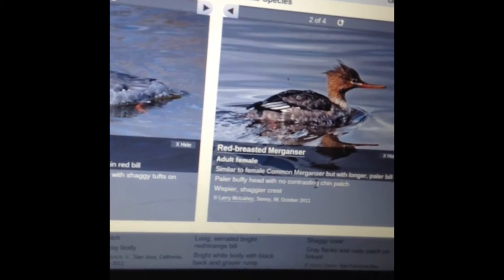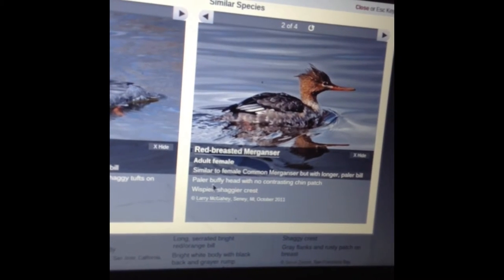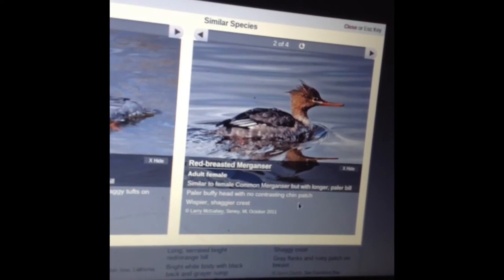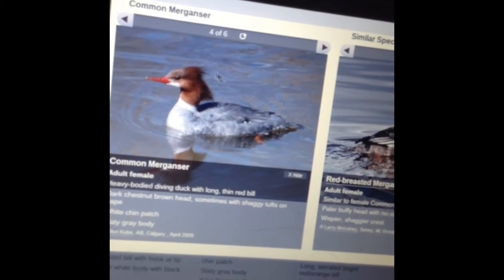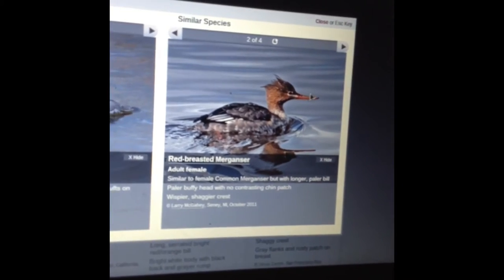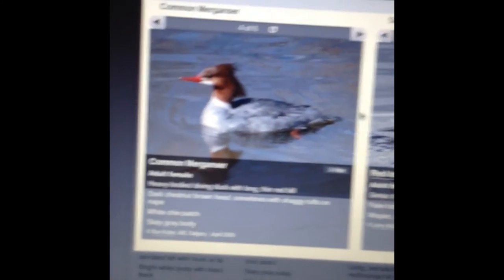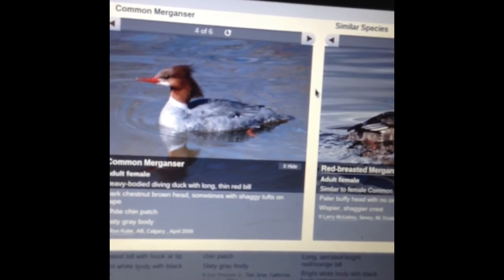which is a picture of an adult female, similar to the female common merganser, with a longer, paler bill, a paler buffy head with no contrasting chin patch, and a wispy or shaggy crest. My bird was more gray and had a redder beak. This has a longer, duller beak with a dark gray body, so it was a common merganser hen after all. So I did not get a red-breasted merganser, which, I don't know, kind of sucks.